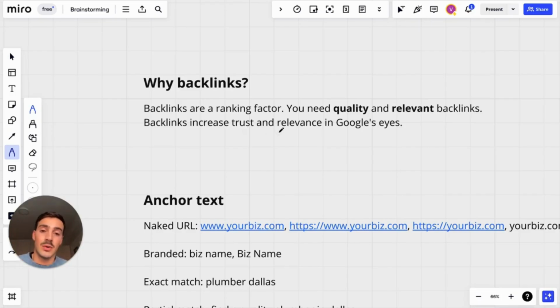Backlinks essentially increase trust and relevance in Google's eyes. That's why you rank higher on Google. Because if Google sees this website is getting a ton of links, a ton of mentions on Forbes, on Huffington Post, and on TechCrunch, it must mean they are doing something right. Backlinks convey trust, and that's why you rank higher on Google when you build backlinks.